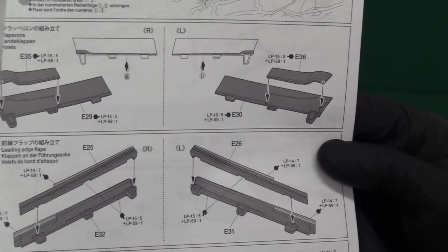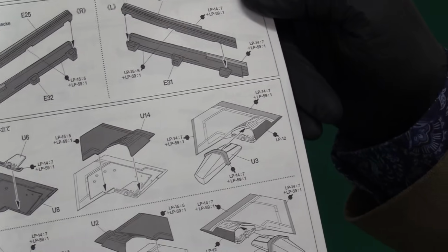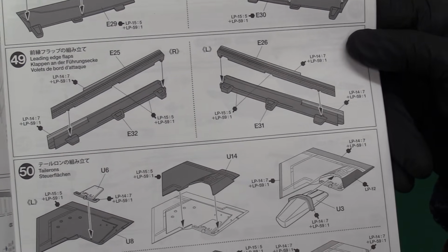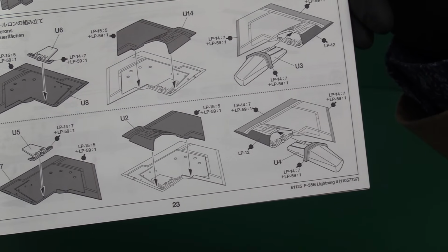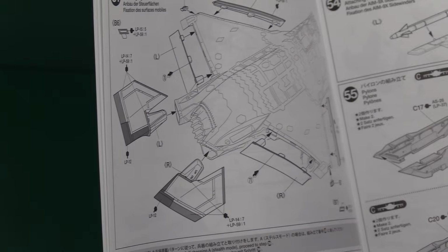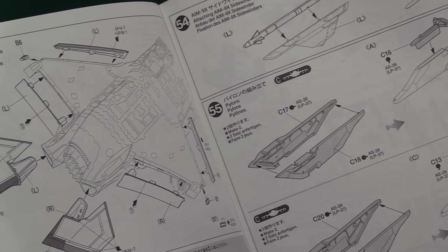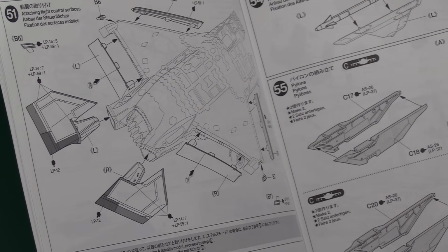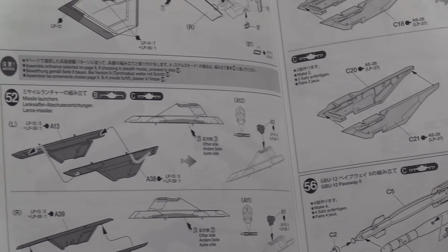Then we've got over on the wing, we've got flapperons and leading edge flaps for the wings. Then we've got our tailerons, and there's a lot of stuff going on this aircraft, isn't there, in terms of controls. Then those tails are going in, along with your flaps and elevators, and leading edge flaps. All the control surfaces going in together, and then we've got our missile launchers.